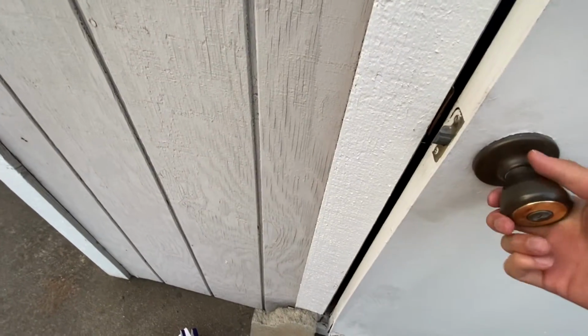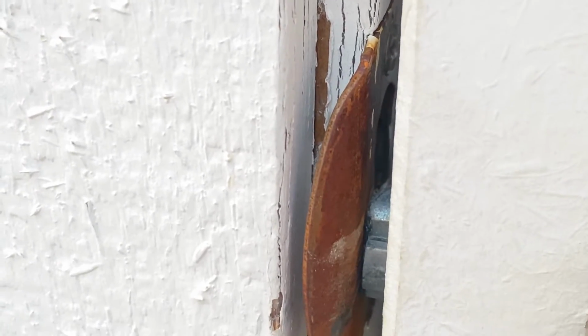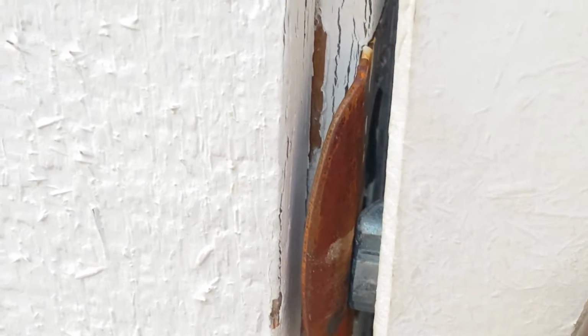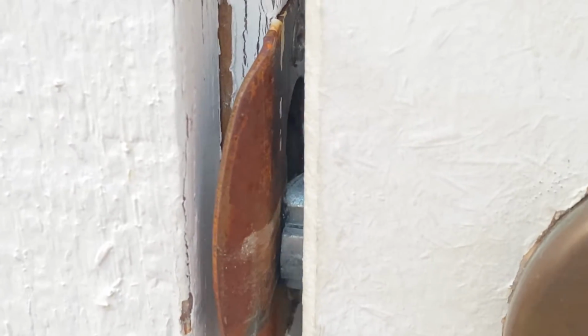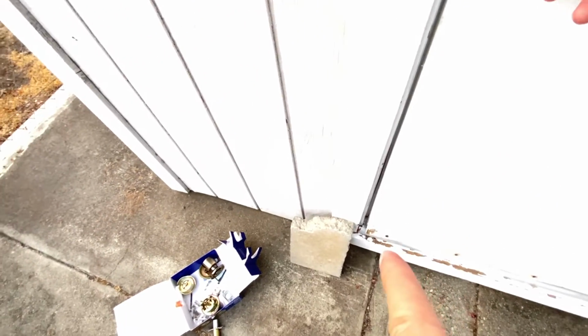So here's the issue. When we go and close the door, the problem isn't the doorknob. That's the reason why the door won't close and shut. Well, door won't shut properly. The doorknob itself is misaligned with the hole. That is why we had to resort to the brick.